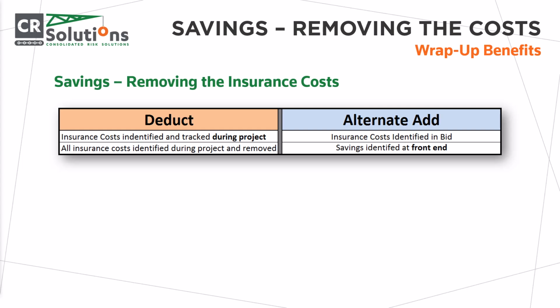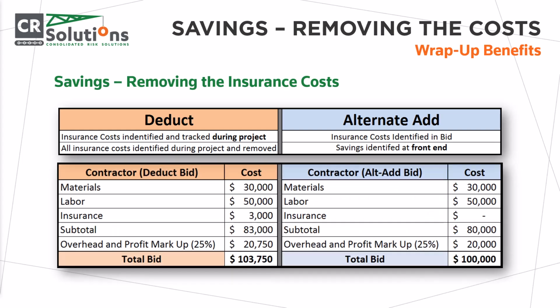Next is the alternate add method. Here, a contractor bids the job net of insurance or with no insurance costs in their bid. Here is an example of how a deduct bid compares to an alternate add bid. The deduct bid on the left still includes the cost for insurance. The alternate add bid on the right has the insurance costs already removed from the bid.